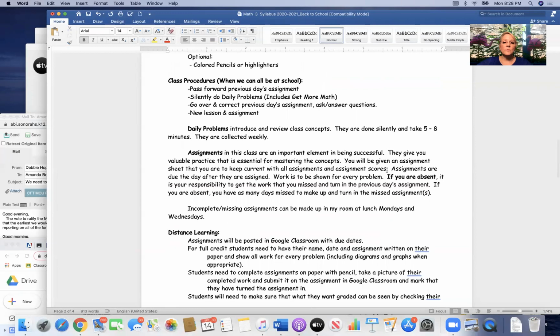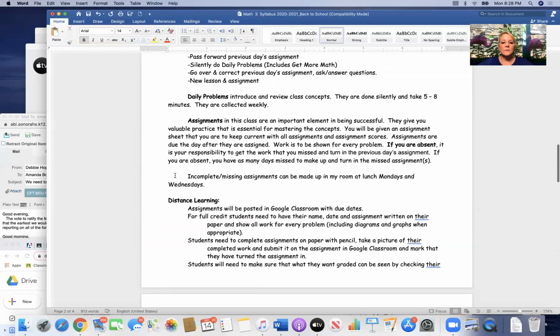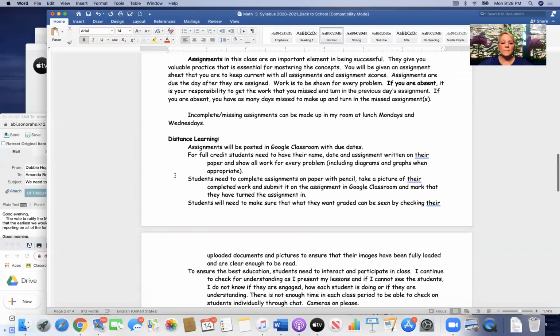Class procedures for when we can all be at school will follow these processes: pass forward previous day's assignment, silently do daily problems, go over and correct previous day's assignment, ask and answer questions, new lesson and assignment. And those things are described below that.